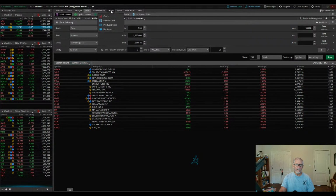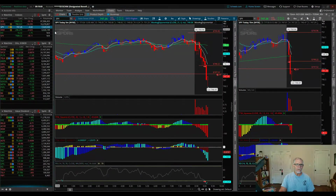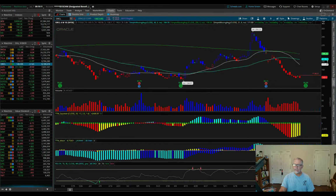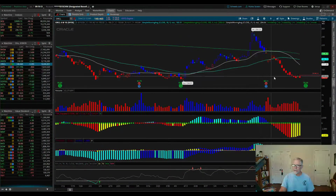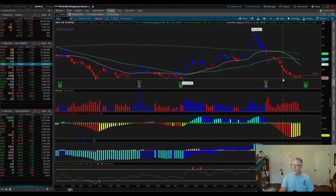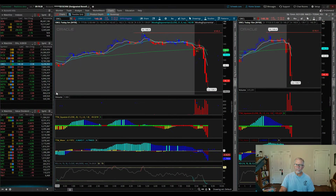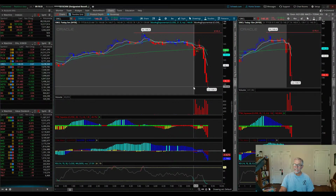Okay. But as I told you about Oracle, we are in Oracle for the long haul, meaning we've got a September 18th. So right here is the Oracle 6-month chart. You can see this 138, 139 level is really, really important. Okay, the RSI is 28.73. And the 5-minute chart on Oracle hit 139.70.